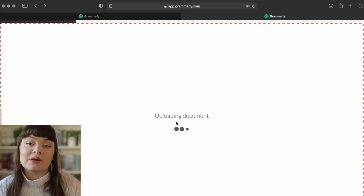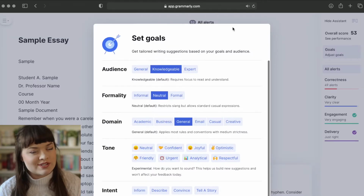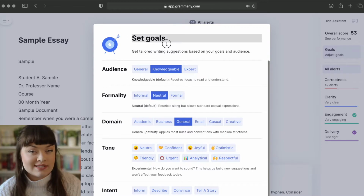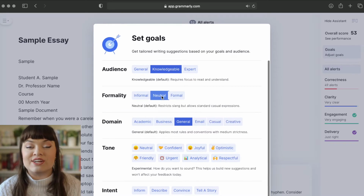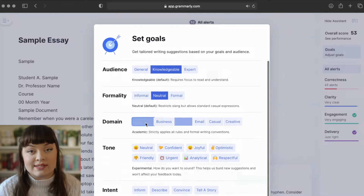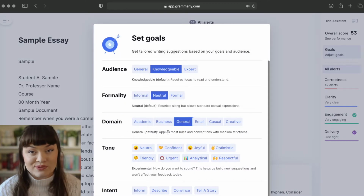So let's hop on over to a computer and I'll show you. You start by uploading your draft to Grammarly. Grammarly's AI is then going to ask you what your goals are. Usually you can just stick with the default settings, but adjusting them will change the type of feedback that you receive. For example, selecting formal will detect and suggest that you change any form of slang or colloquialisms in your paper, whereas selecting neutral will allow for a more casual tone in your writing.